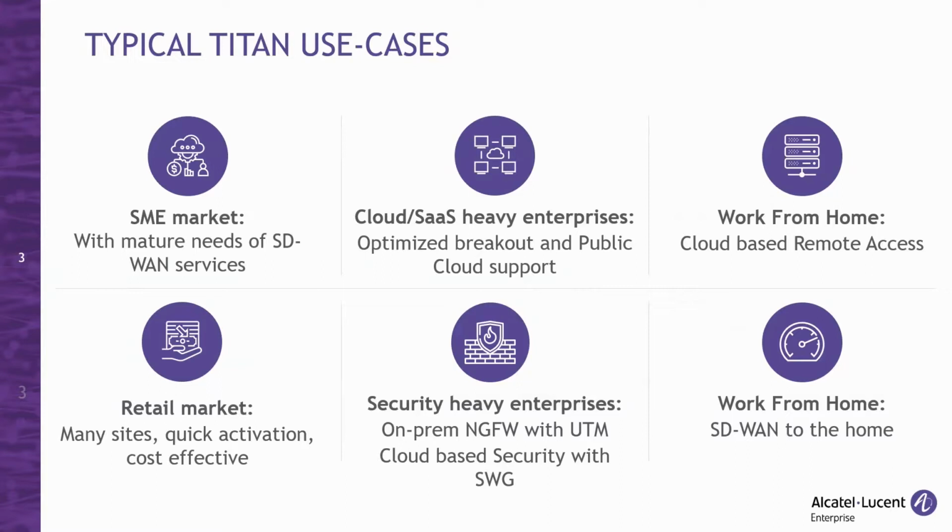Another use case is in the retail market. Often retailers have lots of locations, many shops, but not much IT skills. Quick activation is key. They want to provide guest Wi-Fi, which is natively integrated in the Titan SD-WAN solution. It's cost effective compared to other solutions addressing the same market whilst still being feature rich. So addressing the retail market even with many sites is quite doable. Then there are use cases around security. Enterprises have not only networking needs but also security needs. They may be looking at cloud security proxies, but in Titan this is already integrated and therefore is very simple to activate, and it offers a single pane of glass for both SD-WAN and security services.